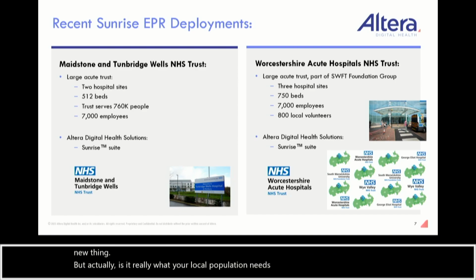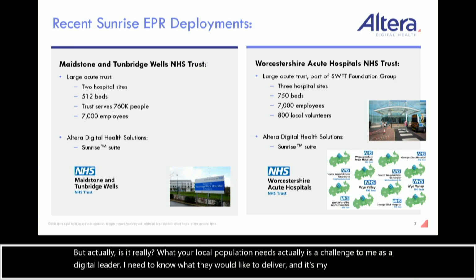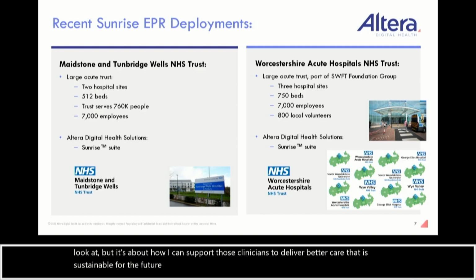Actually, as a challenge to me as a digital leader, I need to know what they would like to deliver, and it's my remit to go away and see what I can do to facilitate that. Yes, there's a financial envelope that we need to look at, but it's about how I can support those clinicians to deliver better care that is sustainable for the future. Thank you.